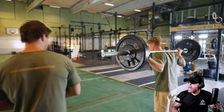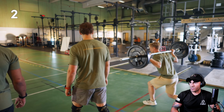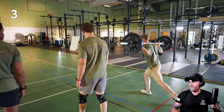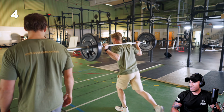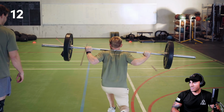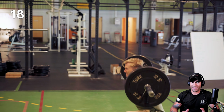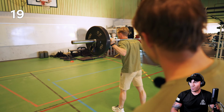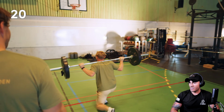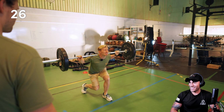How much weight is it? 15 kilos, so that's probably like 120 pounds on there. 4. Good pace. It's 11, right? 12. Dude, get in the knee sleeves. It helps with like the knee rocking, especially when you're older. That hurts. Come on. 20. Oh, dude. Lower time.